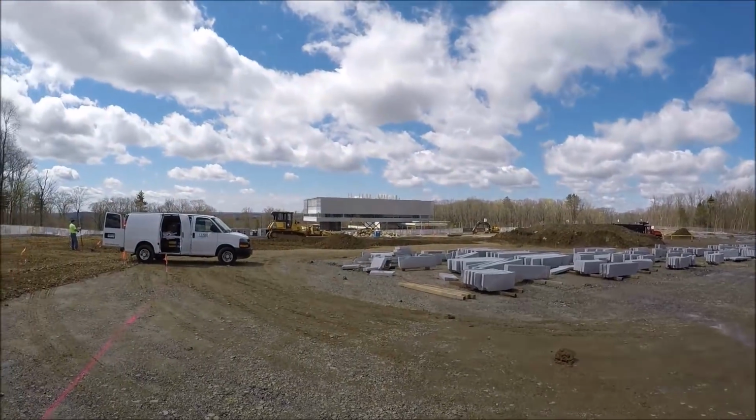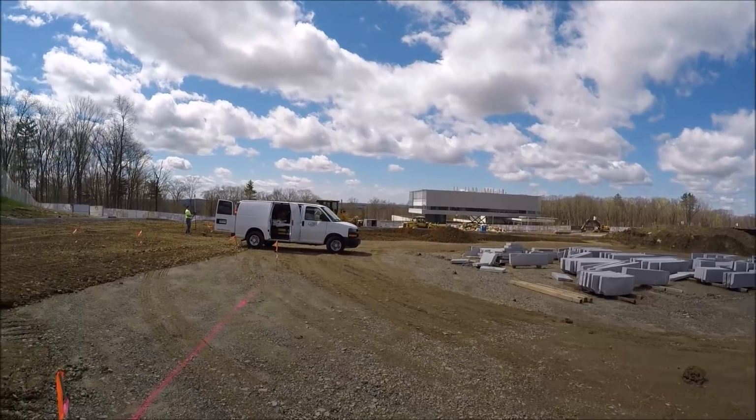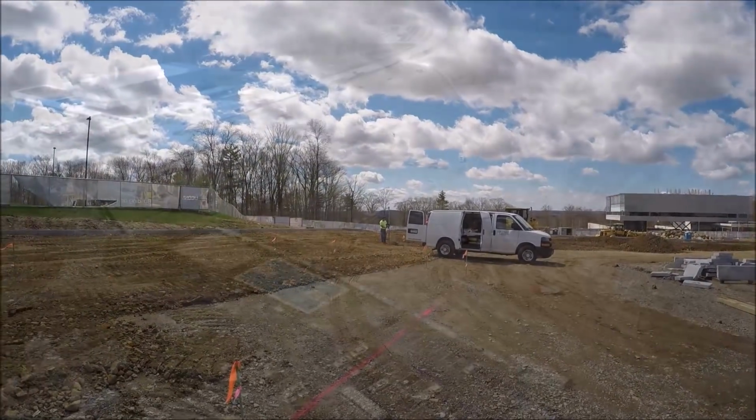And lastly, it's done rough with the bulldozer. Then they bring the grader in for the final grading to get it perfect.